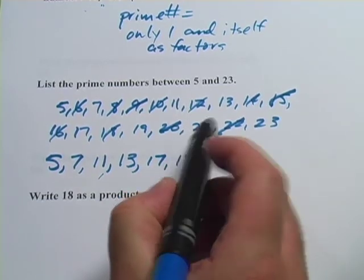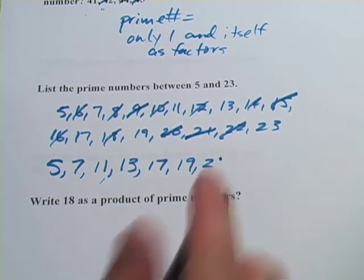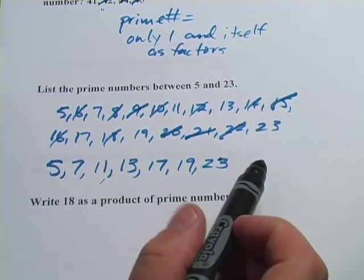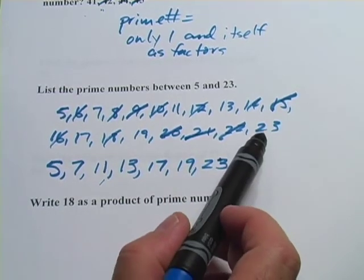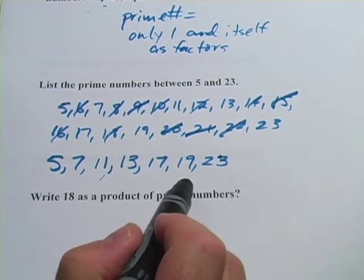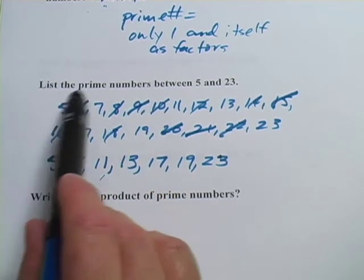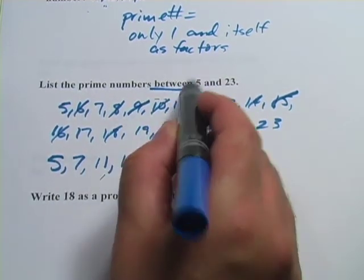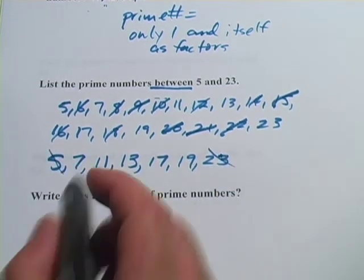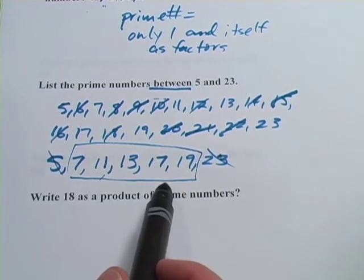And then the same thing would happen for 19. 21, well, 3 times 7 is 21, so I know that's not prime. Oops, I was about to add it there. Well, 23 will work, because 23 is prime. There's nothing else I can multiply together to get 23. If you're not sure about that, try it out on the calculator. Try dividing it by some things. And that's our list of prime numbers, except I need to go back and read the problem more carefully. This said list the prime numbers between 5 and 23. So that doesn't include 5 or 23. So really my answer is this: 7, 11, 13, 17, and 19.